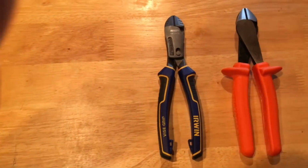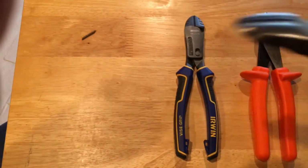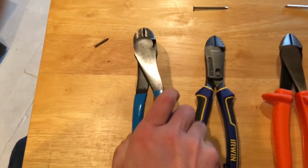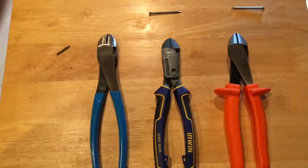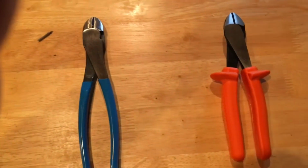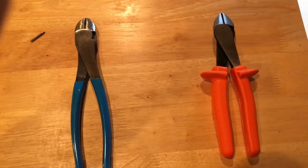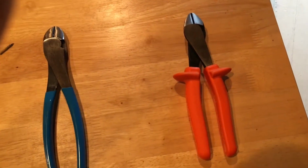Oh, that's hard. There we go. Just need to move my hand down a little bit. Usually using two hands with those hasn't really been an issue. Alright, now we're going to do the rebranded NWS Irwins.